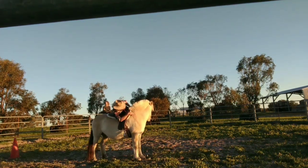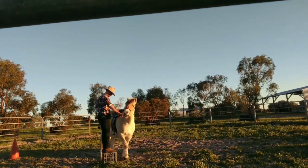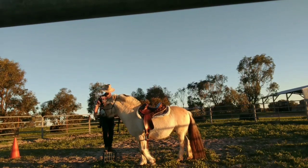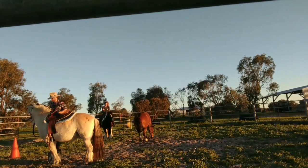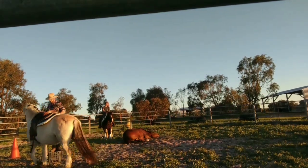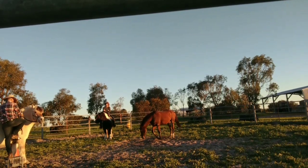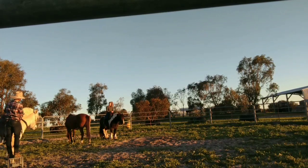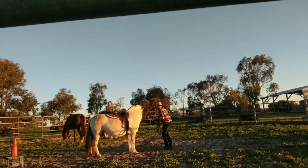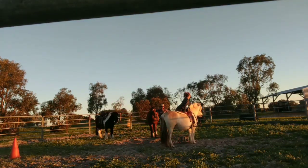Interestingly, you know, she really required Simon to prove himself before he was allowed to just get up there, but once he did that, she was very willing. Our other old buckaroo, Valentina, she's having a little roll, having a fun time. So yeah, that was her session with Simon, and then he handed over the reins to me.